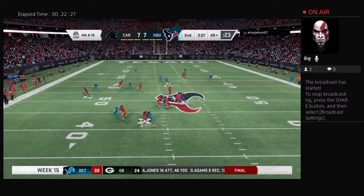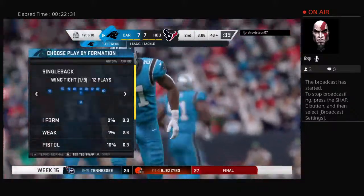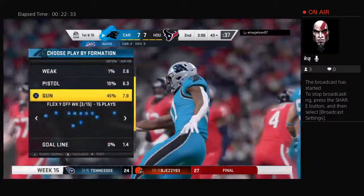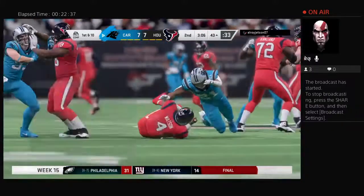Here we go on 4th. Watson, nowhere to escape, and he goes down. Bill O'Brien rolls the dice, but to no avail. And that will force a turnover on downs.